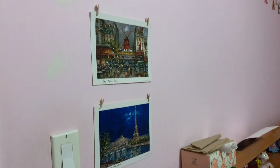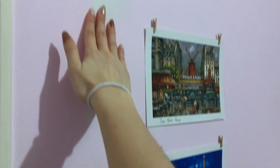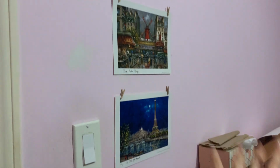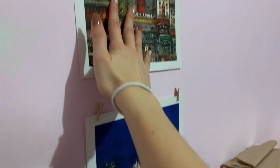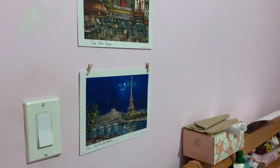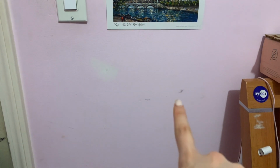So right now, as you can tell, my walls are pink and they have little blotches of white because we had something done before and I had to remove something. So I also have white stuff under these, but I put pictures there from Europe because I wanted to cover the stains. And as you can tell, the paint is pretty worn. You can see the darker spots where I got things on the wall.